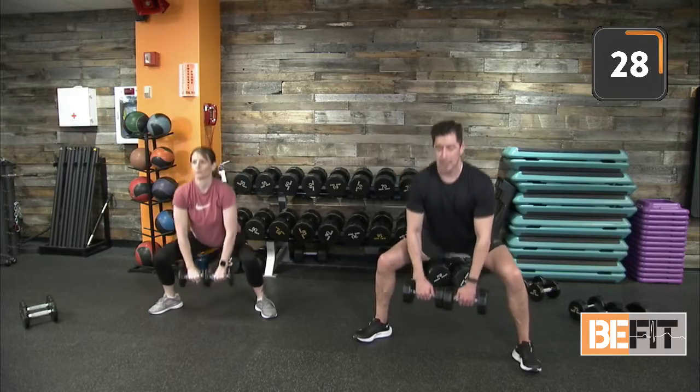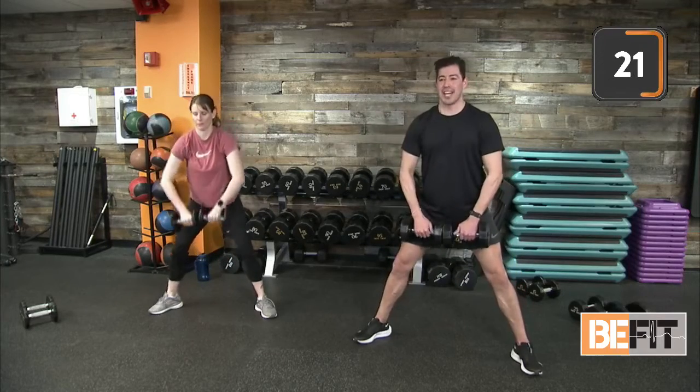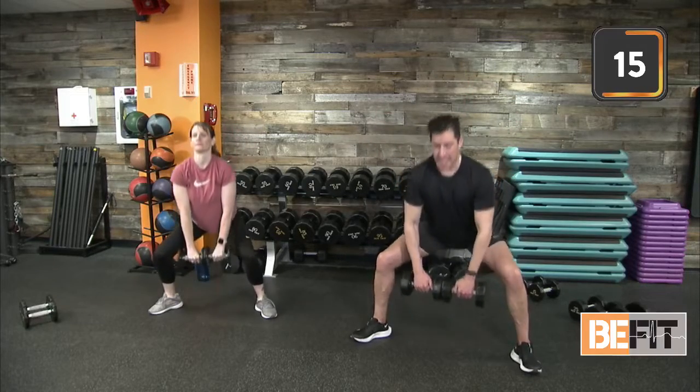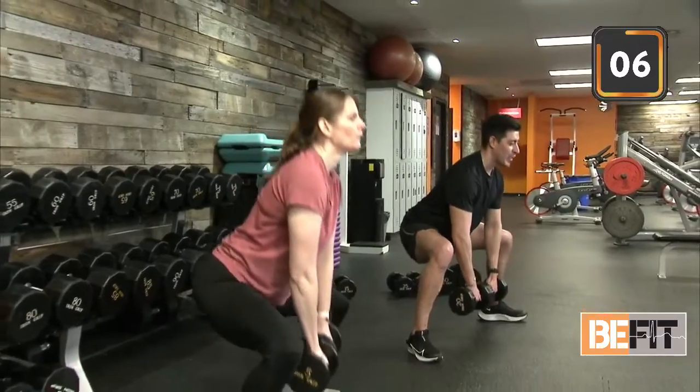You can set back, set down, or go as quickly as you need. All right, we are right on time here. Look at that, 20 seconds, halfway through. Most important thing here, those feet are nice and wide. You're going to feel that activation in the lower part of your glute when you sit back, drive up, and into that shoulder work, right?